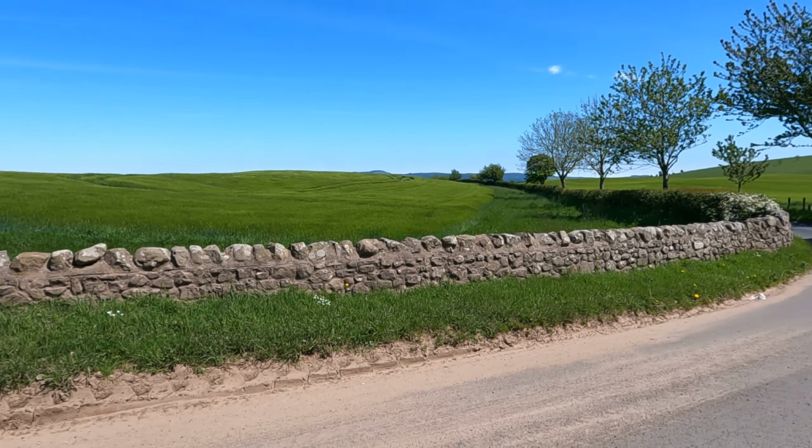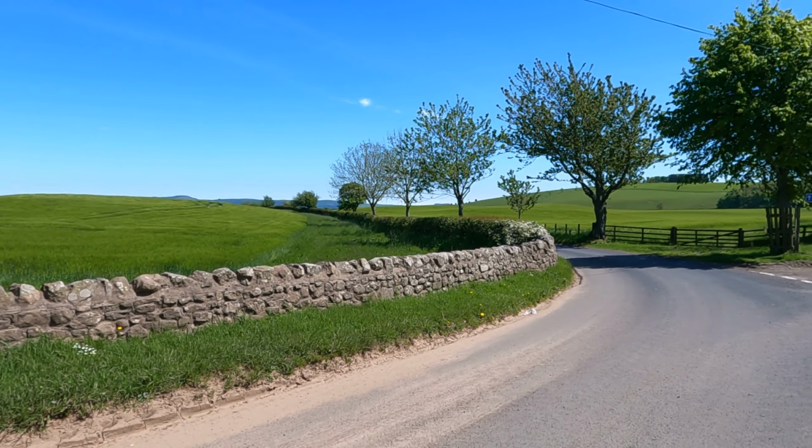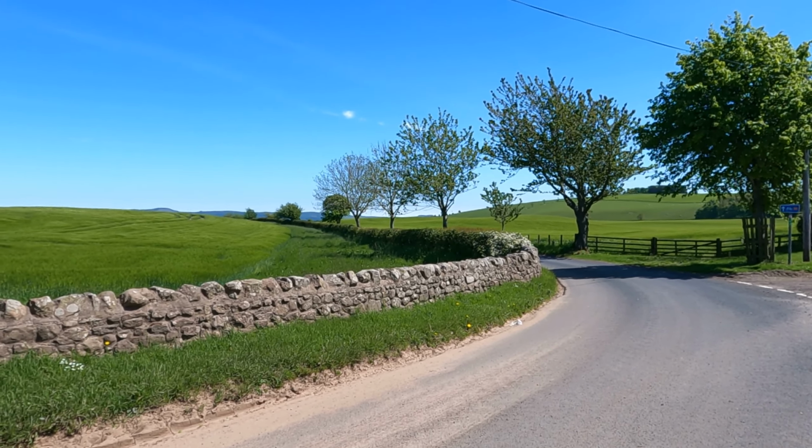So we're following this road around the corner to the A697, and then me and my daughter are turning around and heading back to Wooler Common.